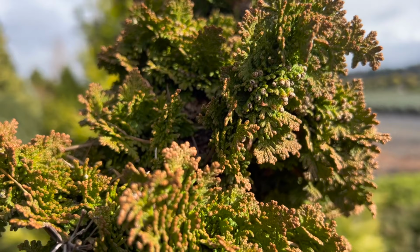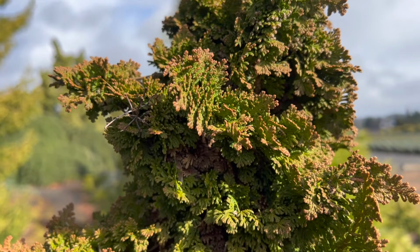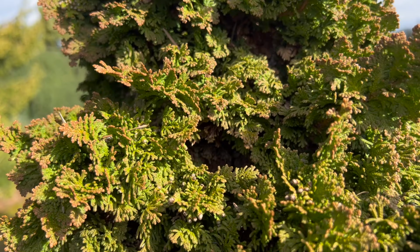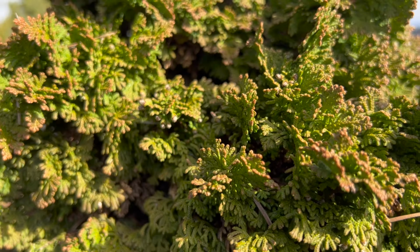And like other Thujas, its winter color changes from summer. It's easy to fit this one in any space because it grows tall and narrow and slow. So yeah, give this one a try. Thuja occidentalis Primo.